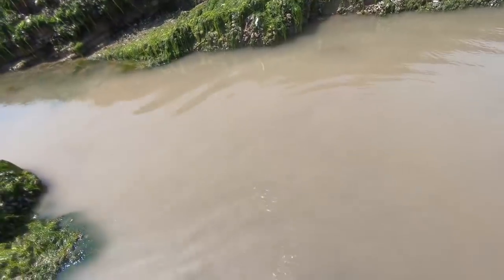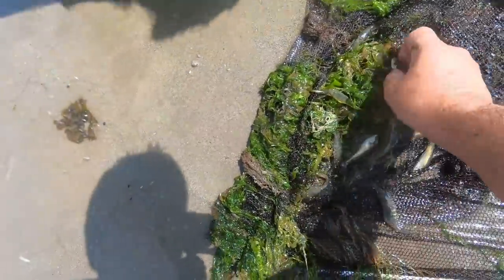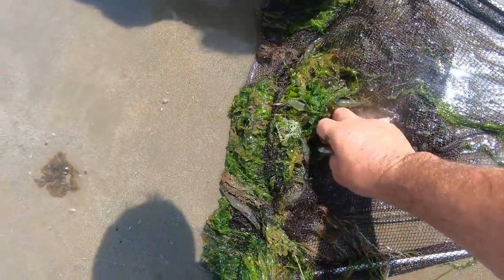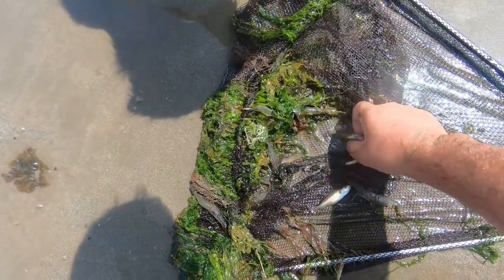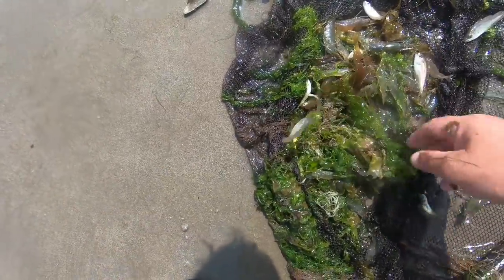Right, just down here having a look, see if we can get under these little rocks now. I'm going to get some prawns and whatever else we can find. And what have we got in there? Well, look at that, plenty of prawns and lots of little baby pollock. So what we'll do, we'll put the baby pollock back and keep, obviously keep the prawns.